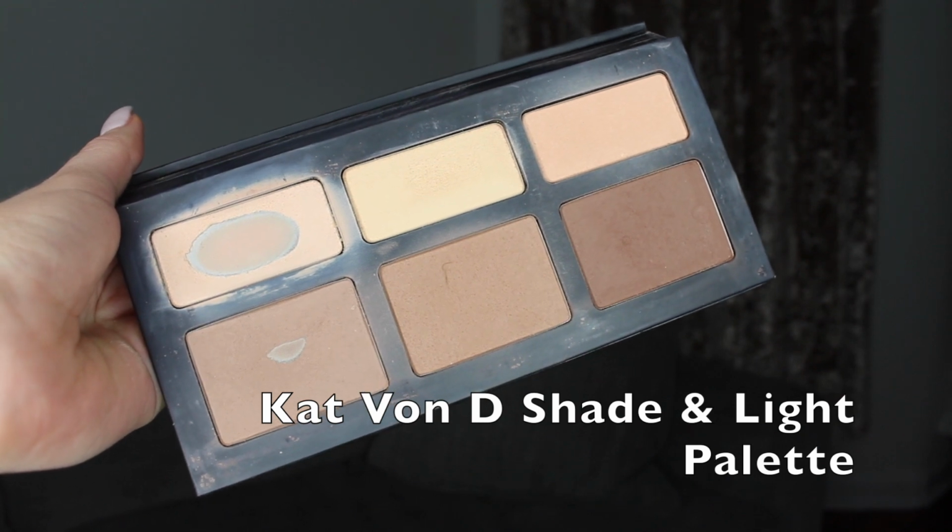If you're going to buy one contour palette in 2018, buy this one, guys. It is honestly so good. It comes with 6 shades. Such good value for your money.